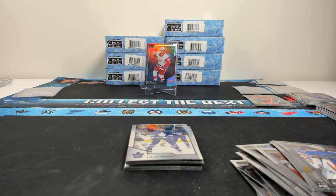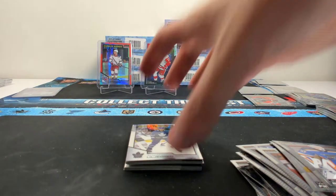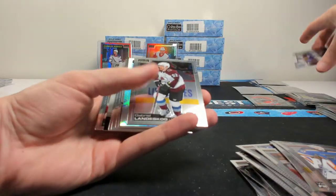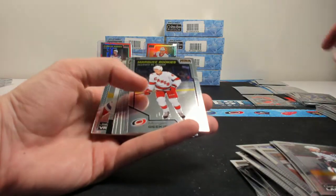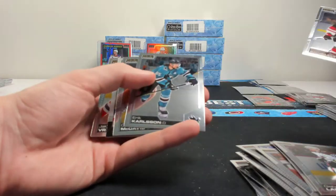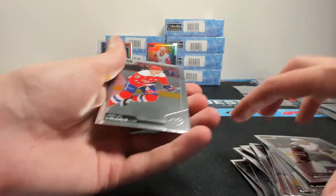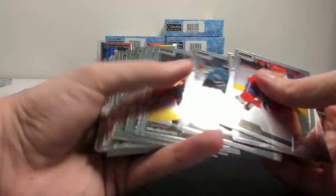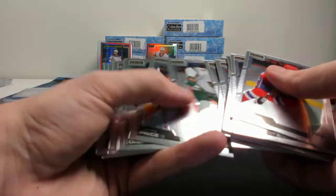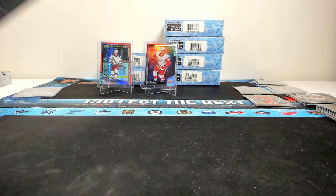I think he could bounce back this year. Well, not bounce back, but like get a little bit more hype. So, Lohsgren for the Leafs. Brian Rust on the rainbow. That's a really bright rainbow for the Penguins. Geeky for the Hurricanes. And Vrana for the Capitals on the retro. Box one, pretty solid. Good base rookies, Laugh parallel, Cosmic of a decent player. Auto kind of sucked, but that's platinum for you.